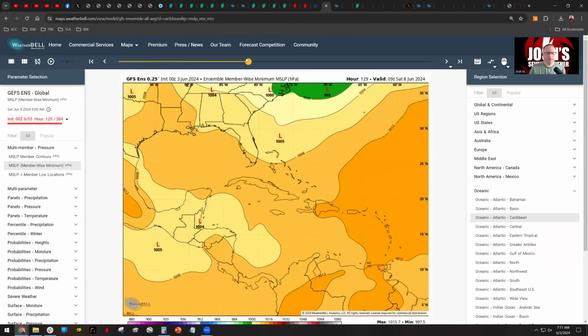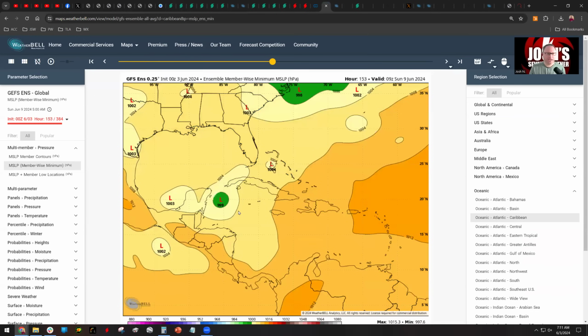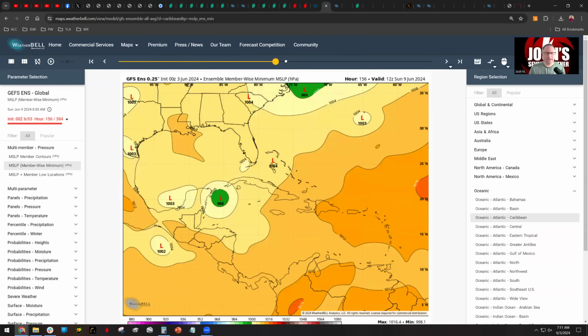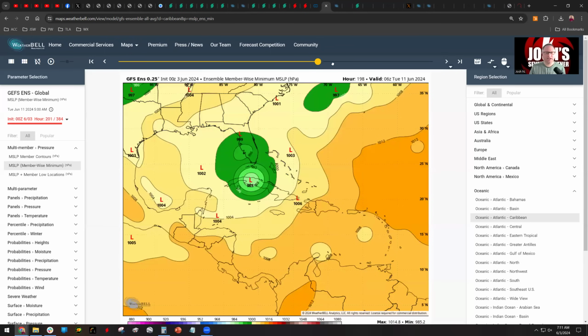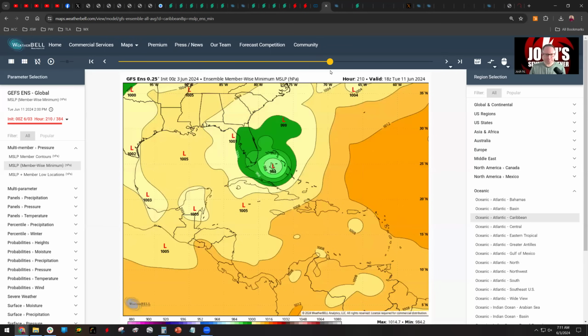Taking a look at the ensembles here, here's some possibilities of where tracks may start and where they may go. Nothing this week, but as we head to next week, there's some semblance of something trying to develop here over the weekend into early next week. This is just one ensemble member, though. The others aren't showing it. We're not seeing a ton of low pressure system outlooks. We're seeing maybe one ensemble solution showing this, maybe another one showing it. But generally speaking, as we get to next week, there's at least some solutions hinting at something down in here.